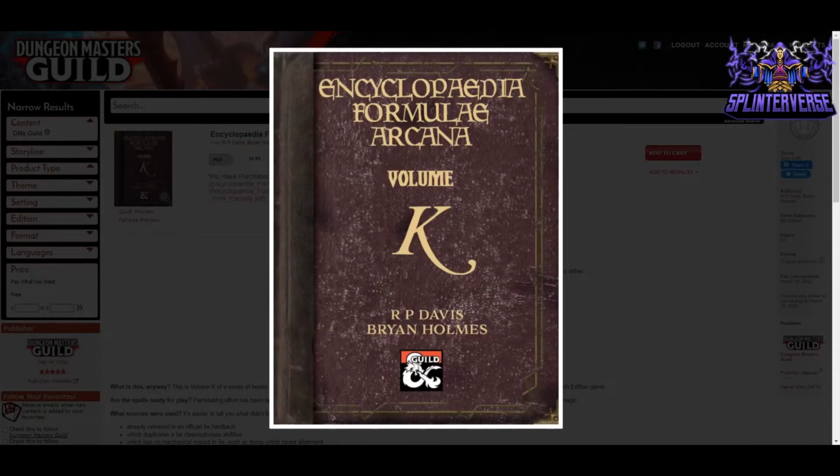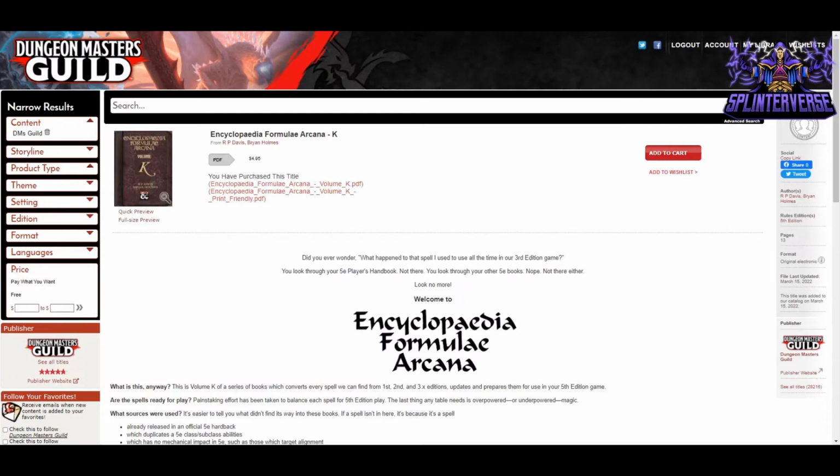Next, we have Encyclopedia Formulae Arcana Volume K from R.P. Davis, Brian Holmes. And this is part of a series. We've covered a lot of the previous editions, and actually 2 came out this week. One was K and one was J. And what these are is a series of books that is going through the older editions of Dungeons & Dragons and converting spells from 1st edition, 2nd edition, 3rd edition, etc., Dragon Magazine, all these sources, and converting them to 5th edition.